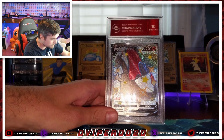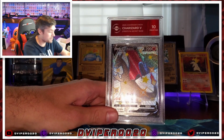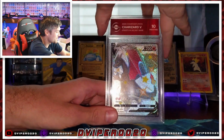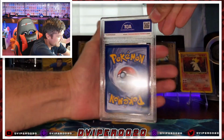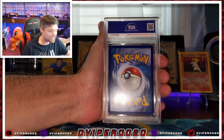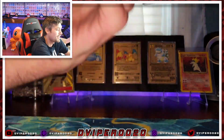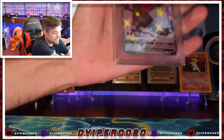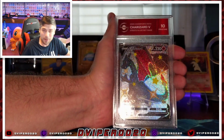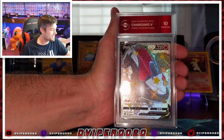Like, this is amazing. This is mind blown, okay? I am super excited about this, guys. TGA 10 for the shiny Charizard, my very first shiny Charizard that I ever pulled. My wife actually came over here just to see the excitement. TGA 10.